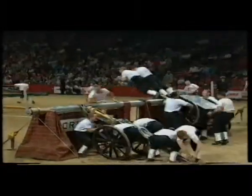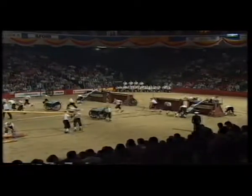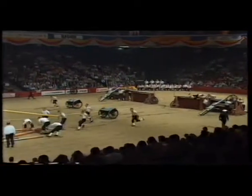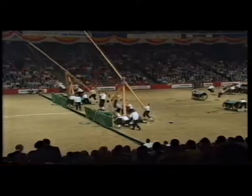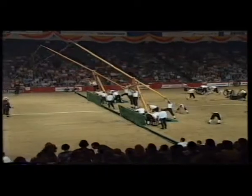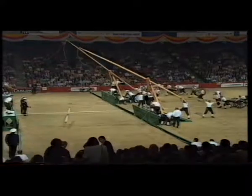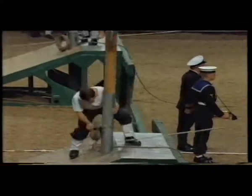Over the home wall, the limber, 345 pounds. Onto the sheer legs, the 28-foot spars. Across the chasm go the 10-foot spars. If any action equipment falls here, it's automatic disqualification.